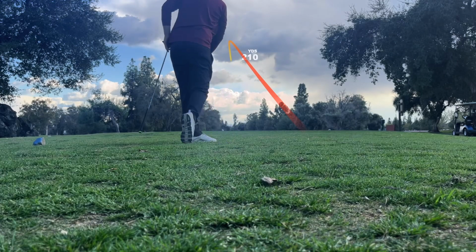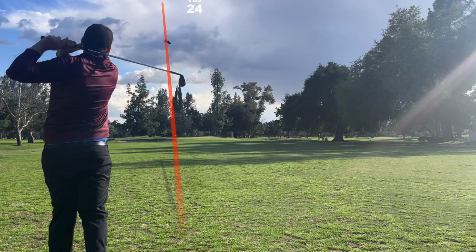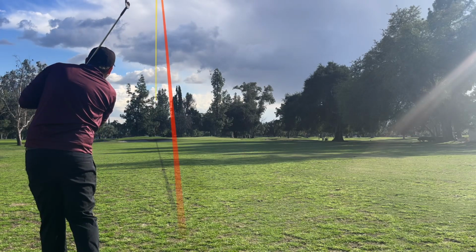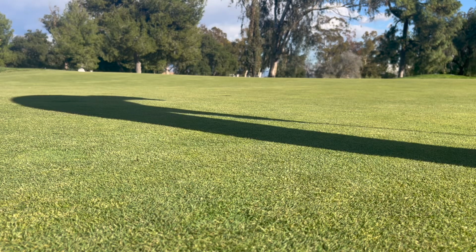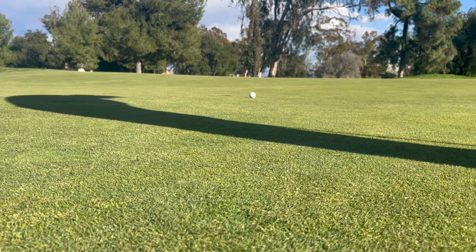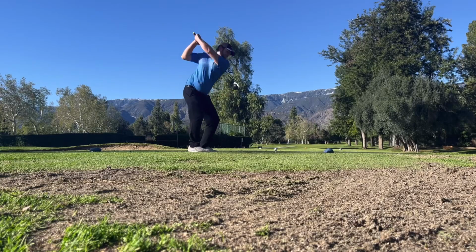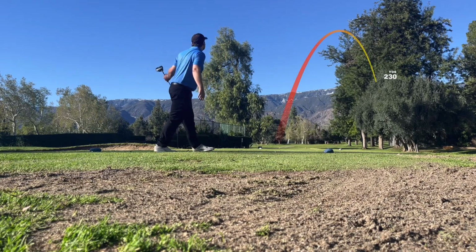Off to number 9. Great drive down the middle. Honestly, one of the best drives of the day. Leaves me another gap wedge. This time I pull it way left and long. Again, still on the green, but ways away. This lag putt, literally off screen, is so bad. Boom, but we make the comeback for the par. Par 37 front, so we're out in 40. Pretty much right on track to break 80.